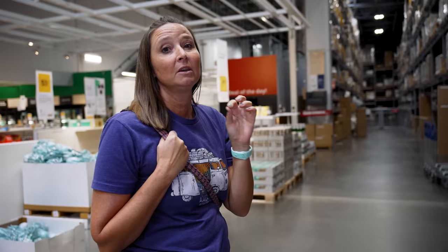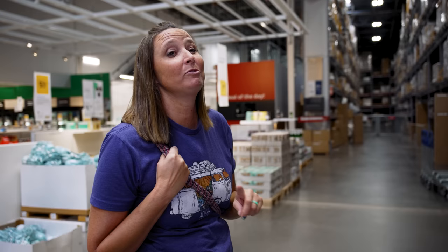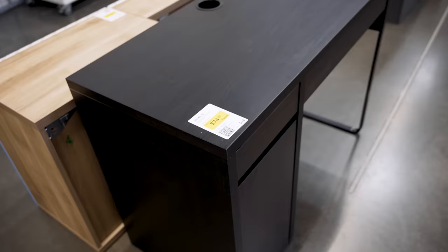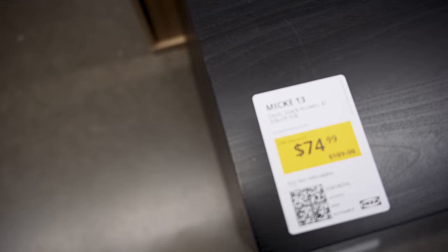So one thing I always like to do when I come to IKEA is go look at the As-Is, or AKA the scratch and dent section. I have found some pretty good deals in there before, so let's go check it out and let's see if they've got anything today. Nothing we needed today in the scratch and dent section, but it's always good to check out. I have found some bargains in there before, but it can be hit and miss, but I always like to look. Where's the home RV?